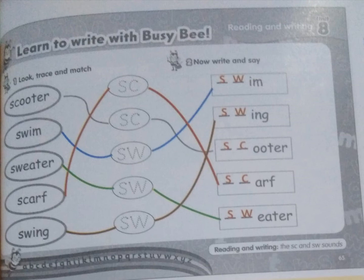Page 65 in the activity book. Exercise 1. Look, trace, and match. The first word on the left is scooter. Does this word have ska or swa? Yeah, excellent. Ska, scooter. So draw a line from scooter to ska. And trace this letter carefully.